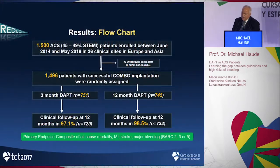So it has now been tested, and I think this is very worthwhile in the particular setting of acute coronary syndrome patients, in this randomized trial enrolling about 1,500 patients with acute coronary syndrome, almost half of them presenting with STEMI, who had a successful implantation of that device and then were treated for only 3 months of DAPT, which is fully against what the guidelines so far have recommended to us, versus the recommendation of 1 year.